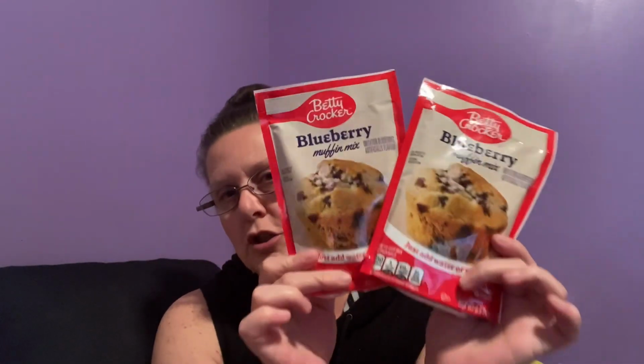Trust me, try it. You only need 1/2 cup of either milk or water. I tend to use the milk. I'll usually mix 2 of these together and make 12 muffins. They're really good. So simple. You pour it in, throw in your milk or your water. I just prefer milk, but some of you may prefer water. Either way, it works great.